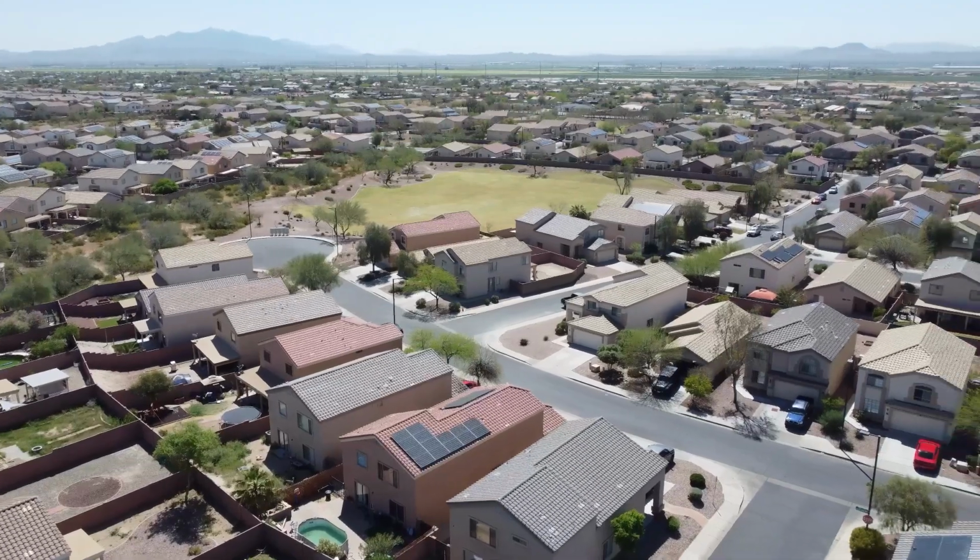Have you been considering making the move to Phoenix, Arizona, but you want to know what to expect when it comes to the bugs and the different types of animals that you're going to see around here? If that's something that you're interested in, go ahead and keep on watching.